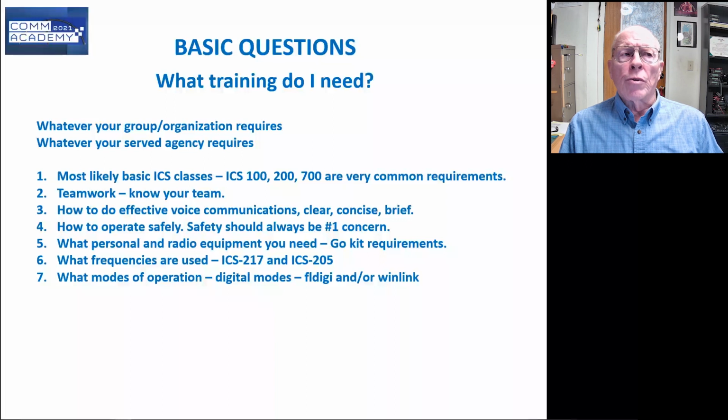What frequencies, what radio frequencies are we going to use? There's an ICS 217, which is a list of radio frequency resources, what could be used, what's available to be used. And there's an ICS 205, which is a list of specific frequencies for that function, that mission, that whatever you're doing. The ICS 205 is the actual frequencies you'll be using and what they're going to be used for. Ideally, everything on the 205 will have come off the 217. So if you have an ICS 217, those would be all of the potential frequencies your team might use. They're already pre-programmed in your radio, so when the ICS 205 is produced, you just turn the channel to whichever channel you've programmed that frequency to.